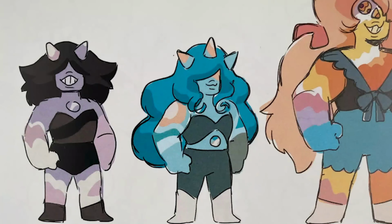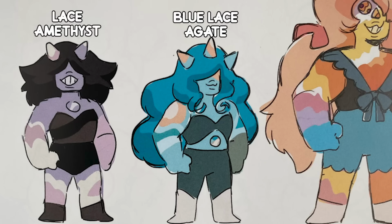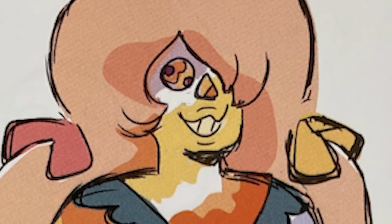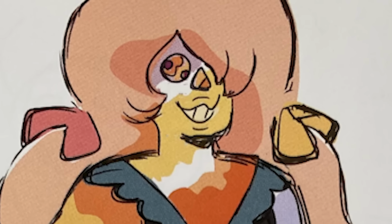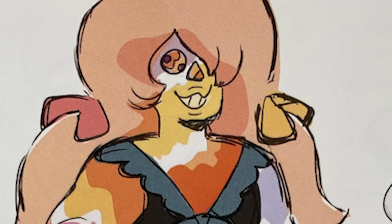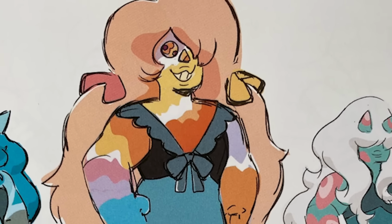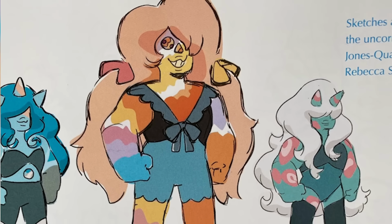Again, we have the Uncorrupted quartzes: Lace Amethyst, Blue Lace Agate, and Crazy Lace Agate, who's apparently a fusion, signified by her eyes and nose gems. There's another mystery, but it explains her larger size, and makes sense considering she is one of the Crystal Gems from the war. In particular, one of Bismuth's homies. So of course she'd be a fusion, something that Homeworld once viewed as taboo.